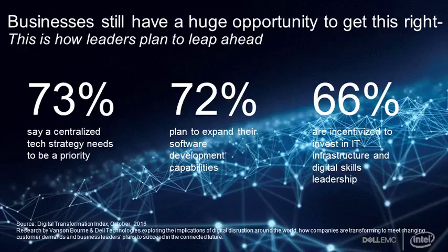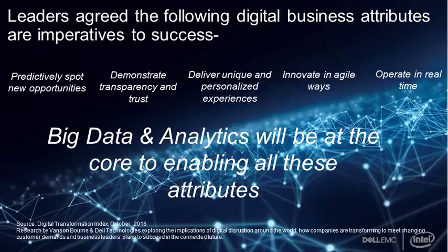And so what this means for customers is that they have a huge opportunity to get this right, but they're going to have to partner with the right partner that can get them there. And so when you look at this and say, okay, well, what is the digital transformation? What attributes do you actually need to become successful? What do you want to do?